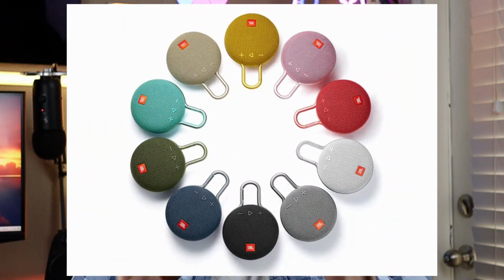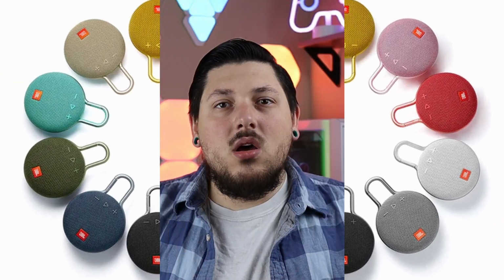Next up, I'm gonna add on the JBL Clip 3. This Bluetooth speaker may be small, but it sure packs a punch. It's super portable and easy to carry around due to its small size, but it's also got a clip built on it that you can latch to your belt loop, your backpack, or pretty much anything it'll hook onto to make it even easier to carry around with you.